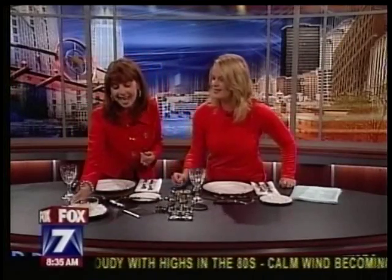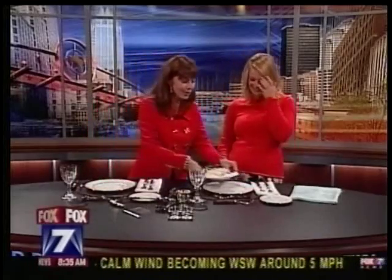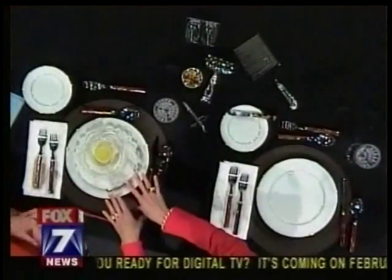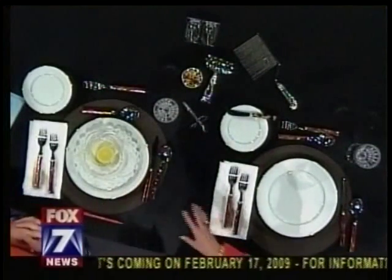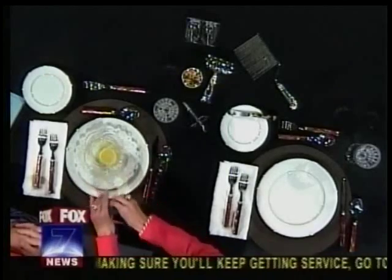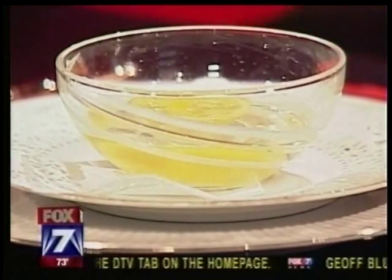Now, let's say somebody hands you this. What would you do with it? I don't know. This is called a finger bowl. And again, you may never see this again. But all you do is you dip one set of fingers in, dry, dip the other set of fingers in, dry. Do not touch that lemon. Do not squeeze that lemon. Do not suck on that lemon. So mainly it's just for cleaning your fingers.